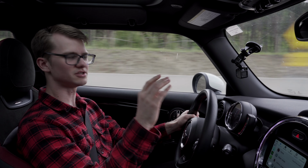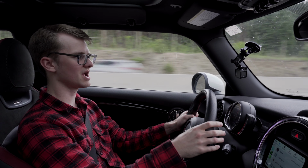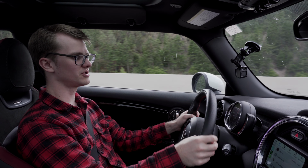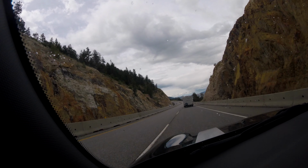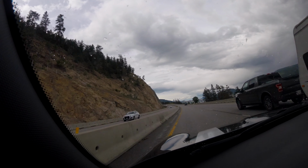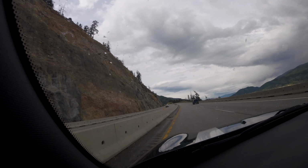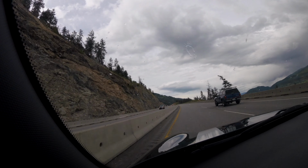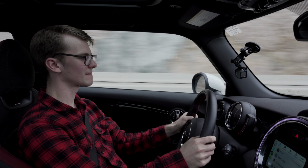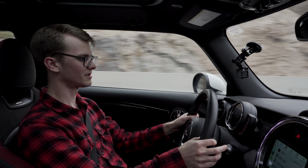The green mode actually loosens the suspension, so it gives it a better ride. And if you need power, you can just stomp on the throttle and it will kick out of green mode into sports mode, and you can pass whoever you want to in front of you. For example, just like that. So much fun, but it's still comfortable.